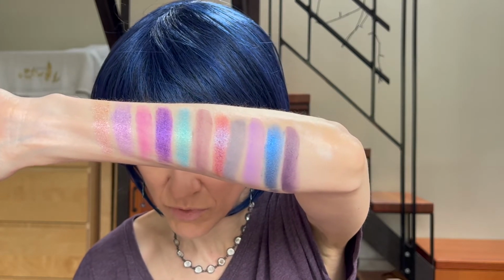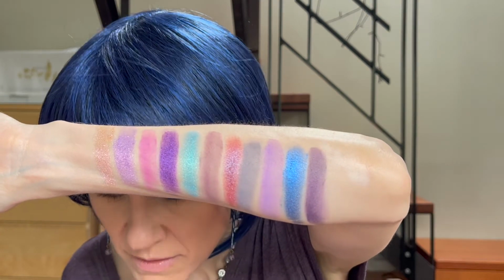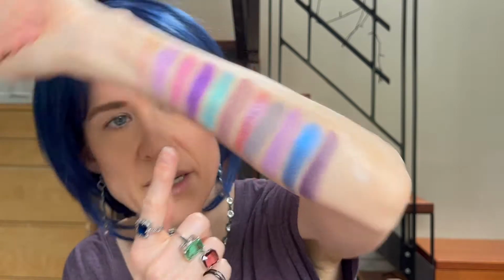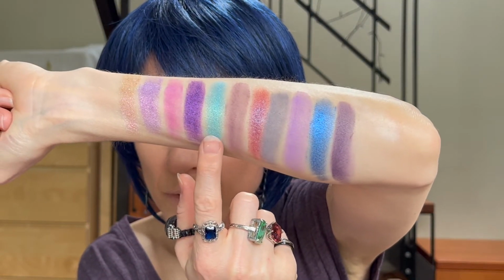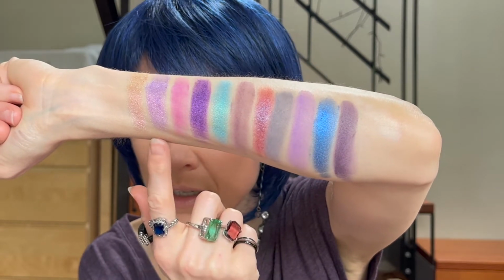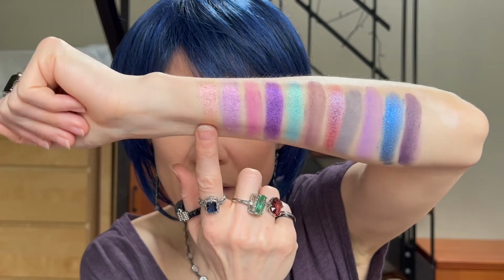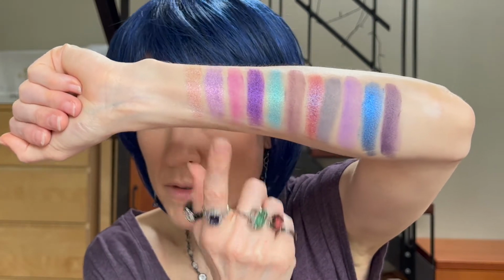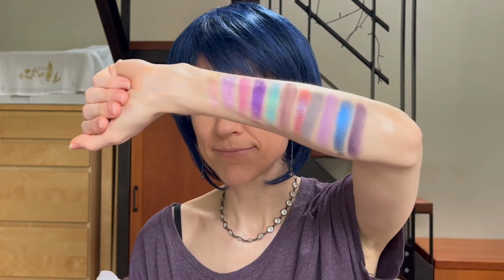I think it's called Aurora. Is that right? Yeah, right. Right here. It's called Aurora. I like that one a lot. This is very unique, I think. Kind of gold and pink. It's pretty shimmery, sort of purpley shade, with the gold in it. So like I said, there are some pretty shades here. Overall, just, I don't know.